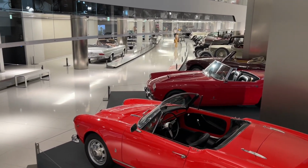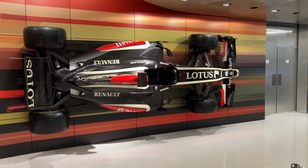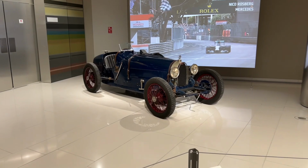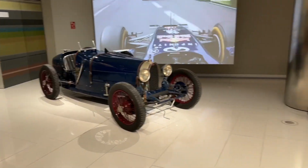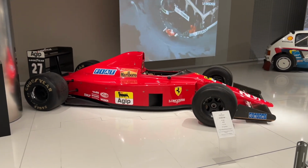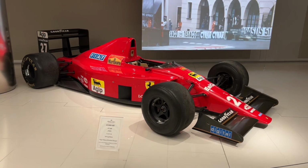Okay, now we are on the top floor, and of course, since this collection is based in Monaco, there is a lot of racing history here. So there is a huge collection of race cars that we are about to look at. That is an old Bugatti. I wish I had more information on it. This is a 1989 Ferrari F1 640.